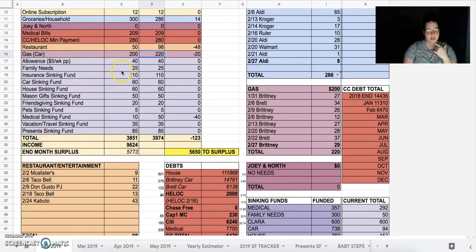The rest of these are all sinking funds, and they're all the same every month, except for the medical sinking fund. We decided we wanted to up it. We were putting $10 in it in addition to our HSA. Now we want it to be $30 every month, so we went back and paid retro for January. So $10 is what we planned to put in there. We needed to add another $20 for this month, $20 for last month, so $50 is what we ended up.